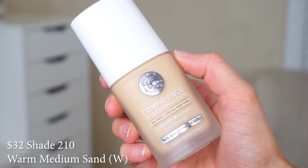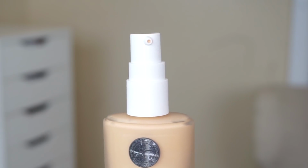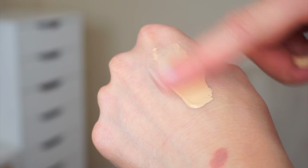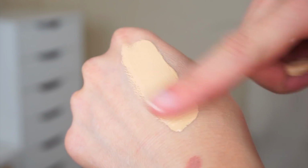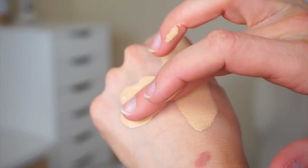Hey guys, so today I'm going to be trying out the new foundation from IT Cosmetics. It's called Confidence in a Foundation. It is oil-free, meant for all skin types, long-wearing, weightless, full coverage, velvet matte finish. So this is what it looks like right here, guys, and I really wanted to test this out for you because I just got it in.